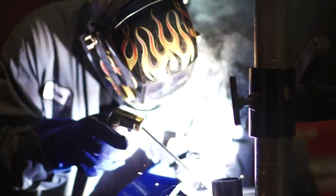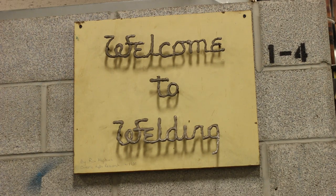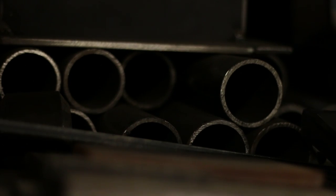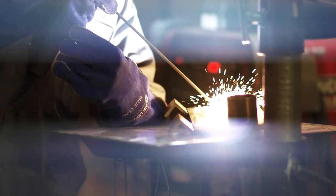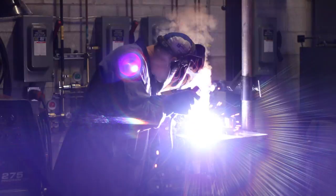I've been welding since I was 12 years old. Combining two pieces of material together and knowing exactly how they go together, that's what I like. MIG welding, gas metal arc welding, TIG welding, submerged arc welding, oxyacetylene welding, oxyacetylene cutting, brazing, bolt welding or resistance welding. I know how to do all of those processes.